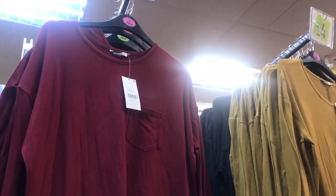And they've got these tops for £4. I do like these, especially coming into the autumn, and it's so soft. It really is soft. It's in this maroony colour, and they've got it in the mustard, and at the back I think that's navy, and then this emerald green colour.